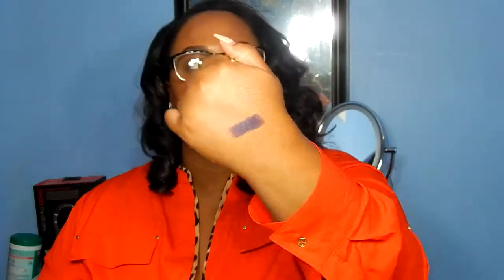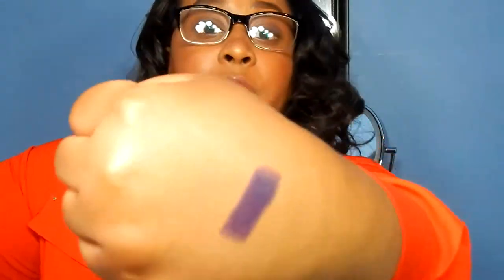It's from MAC, and it is the lipstick in Gunner. This was from the Nasty Gal collection. It's just this pretty purple color right here. I have swatched it, but I have not worn it, so I'm just going to swatch it real quick. It's a pretty dark purple color that I really love. I'm so glad I got this one.